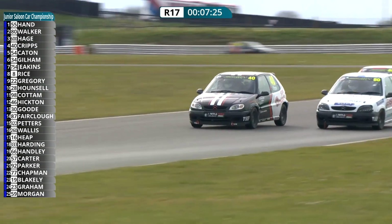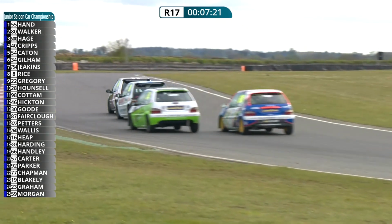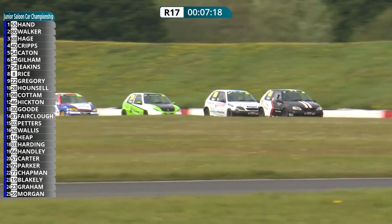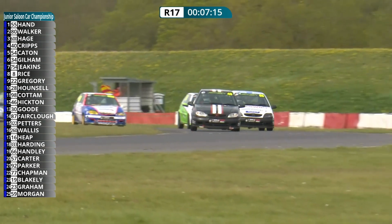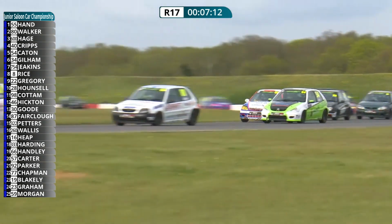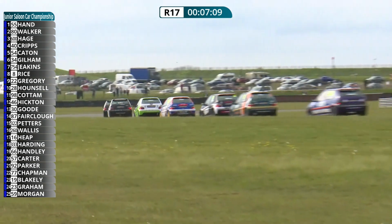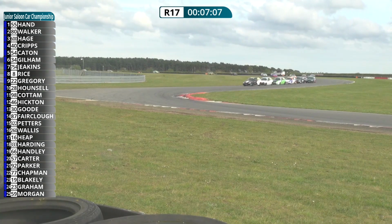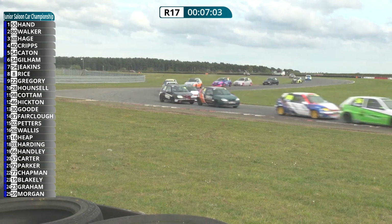That's just tremendous stuff for second place. Matthew Cripps through into second, and now he's going to go after Charlie Hand. Caton is next, then Ruben Hage, attacking Harvey Caton here. Then we've got Tommy Gillam. Harry Rice is next. And behind him, I think that's Louis Hounsell. Rice at the inside takes Gillam.